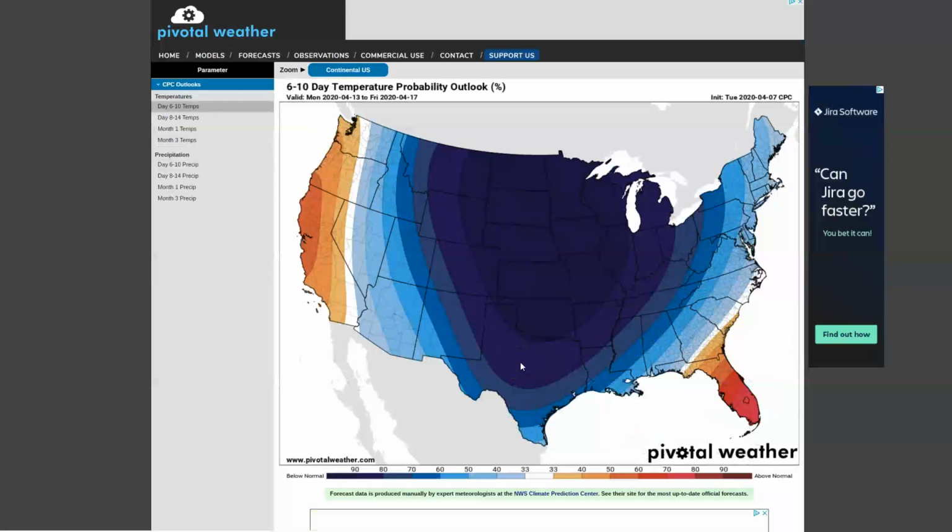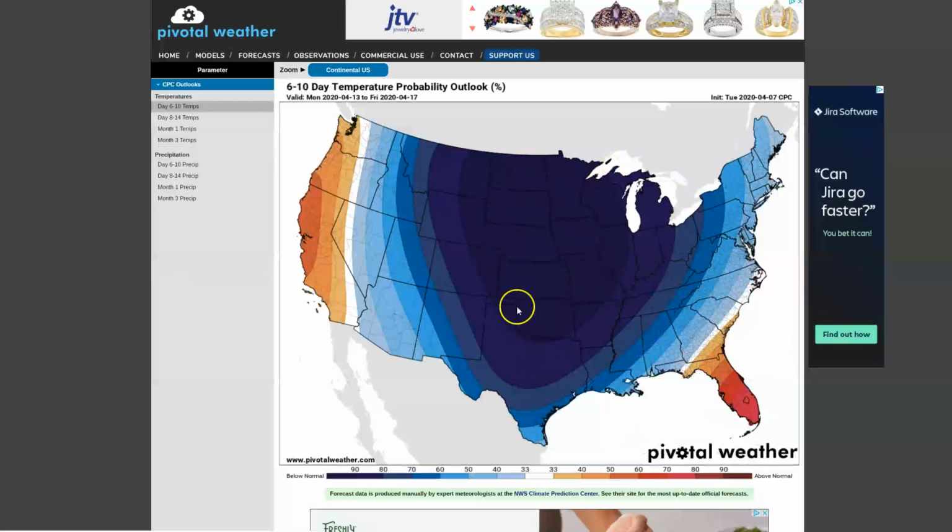Well, the Climate Prediction Center's 6 to 14-day temperatures and precipitation outlook is finally catching up to the reality of the model guidance as well. 6 to 10 days. This is for Monday the 13th through Friday the 17th of April. Very cold here through the Central Plains all the way to Florida, all the way to the East Coast as well. The exceptions, Southern Florida and the West Coast.